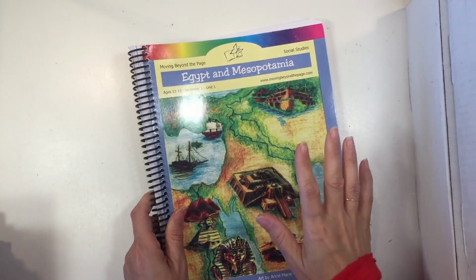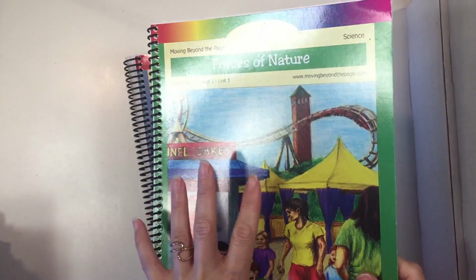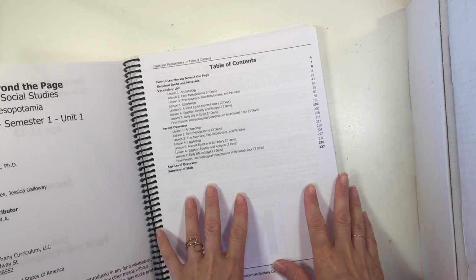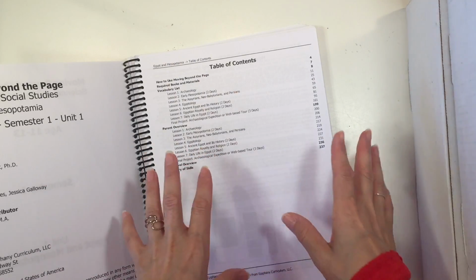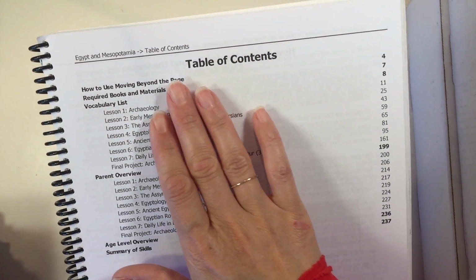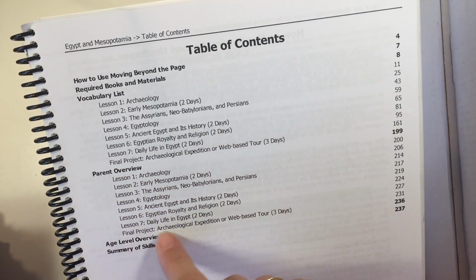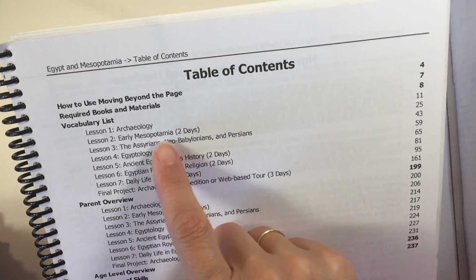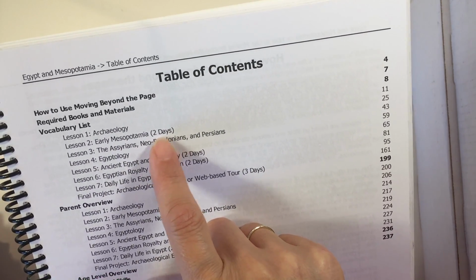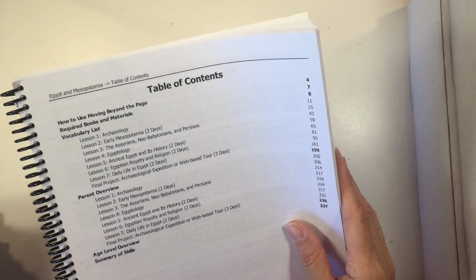Now the workbooks differ a little bit from the 8 to 10-year-old level, and I'm going to show you a little bit of the difference here because it makes a considerable jump from the 4th, 5th grade elementary level into the junior high level. So the first thing in the book is a table of contents, and it's going to show you all the lessons that are contained in this book. And this section down here is a parent overview, so it gives you more information about the lesson. Now the lessons generally take 1 day unless otherwise noted, so some lessons may take 2 days, and then when you get down to your final project, it could take up to 3 days.